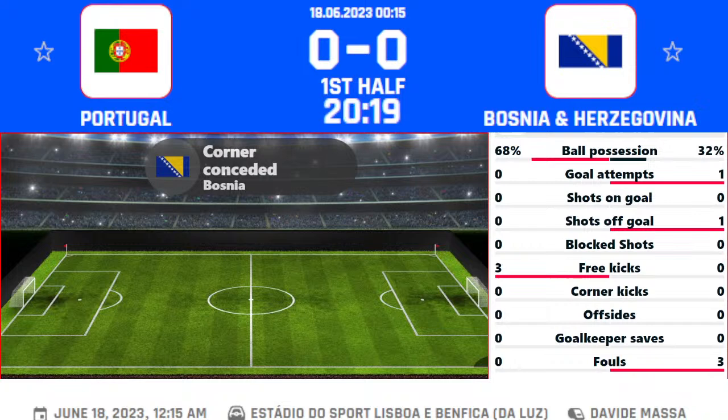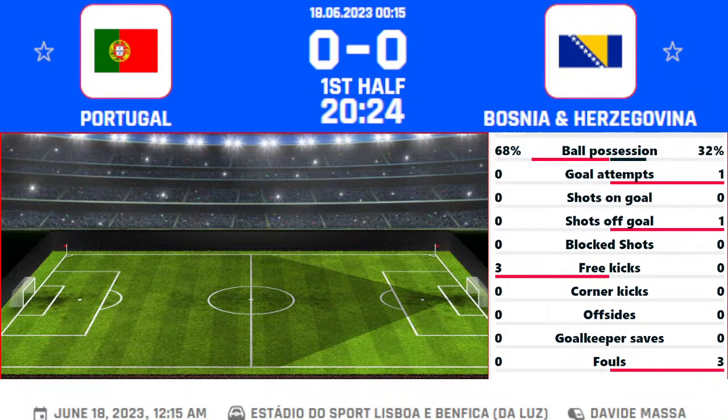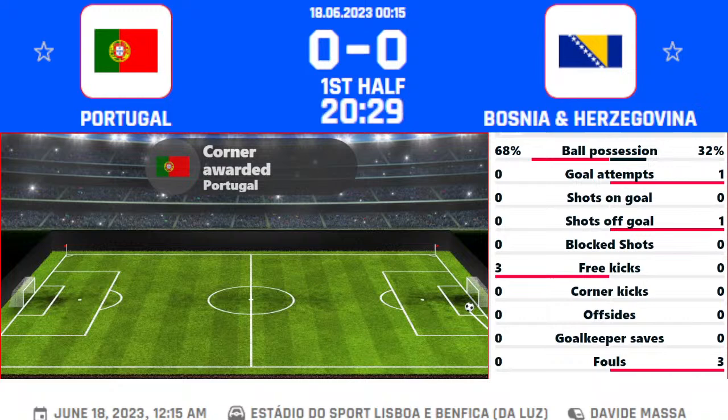If I talk about the head-to-head contest between these two teams, or we can talk about the last five matches for both teams. First, we will start with Portugal. They have won three games, lost two games. One against Morocco, 1-0, and one against South Korea, that was 2-1. And they have won against London, and then they have won against Switzerland.